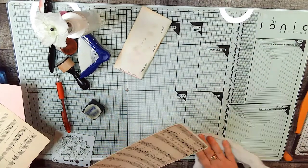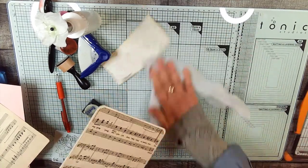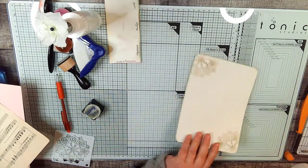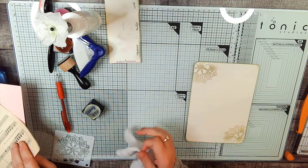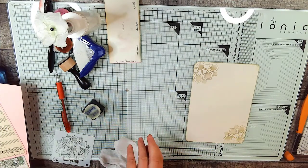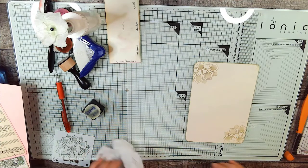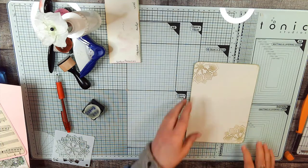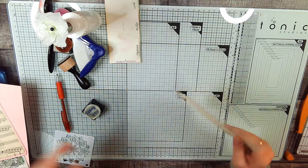Okay, we're done stenciling. Let's make sure we're all clean. Get the stencil on this side. We got our extra music paper. Set that over there to keep it safe. Over in the safe zone. Away from the trimmer and the glue. Alright, so we're done with our music cards.